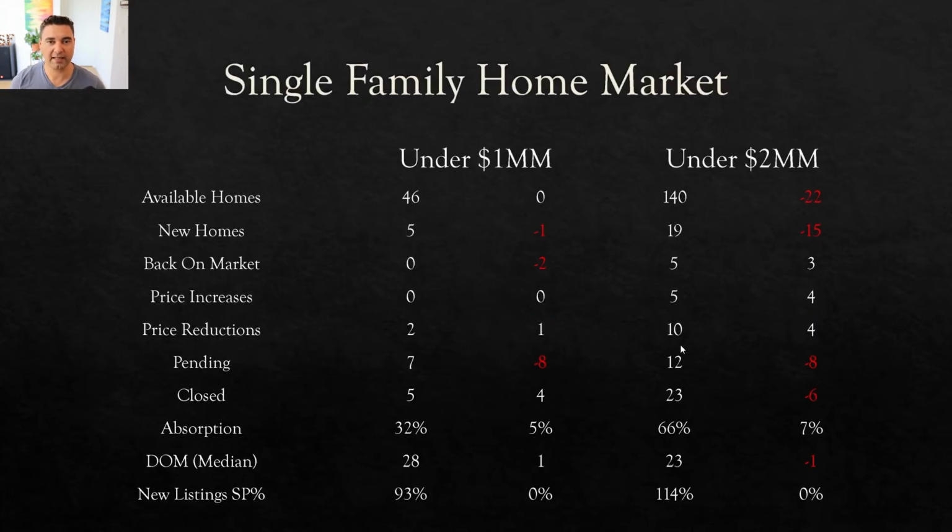So let's look at the single family homes. This is another really interesting one. No change in availability for the under $1 million category. No price increases, very few price reductions, but pending listings were down. Huge buyer slowdown here. Closed listings are about the same, but that all reflects what happened about a month ago, so there's not much to talk about here.